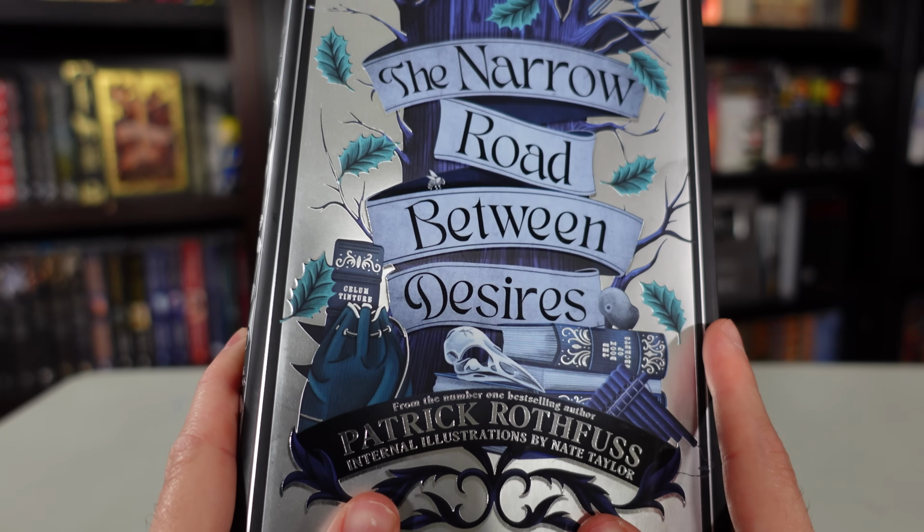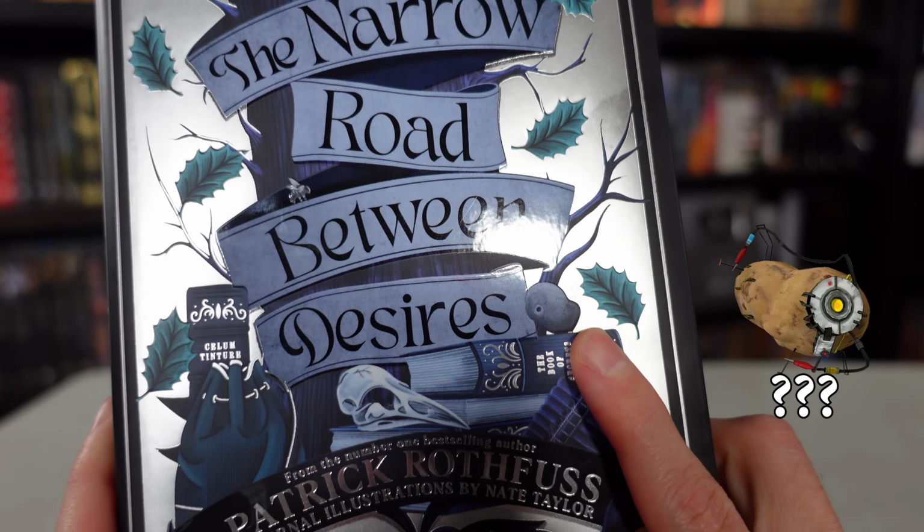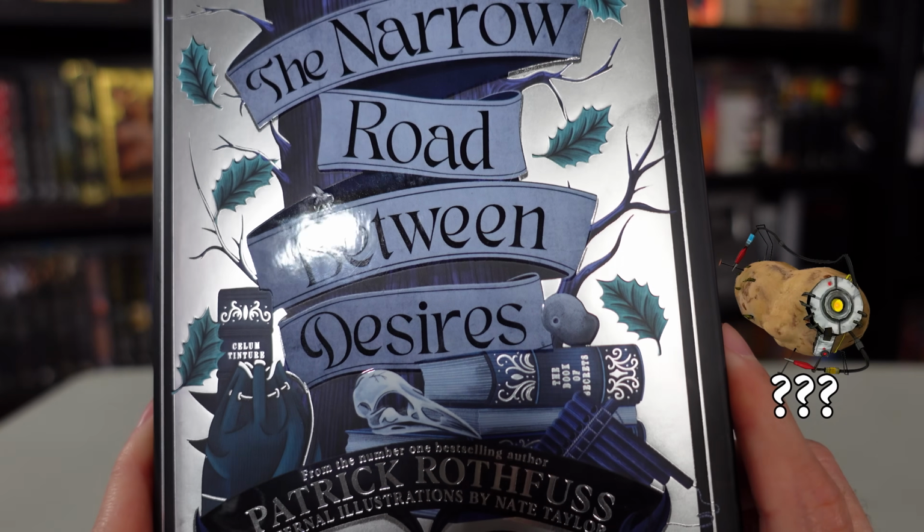Now, I really don't know for the life of me what this potato is doing here. I don't know what this potato thing is supposed to be. You can let me know in the comments if you know.